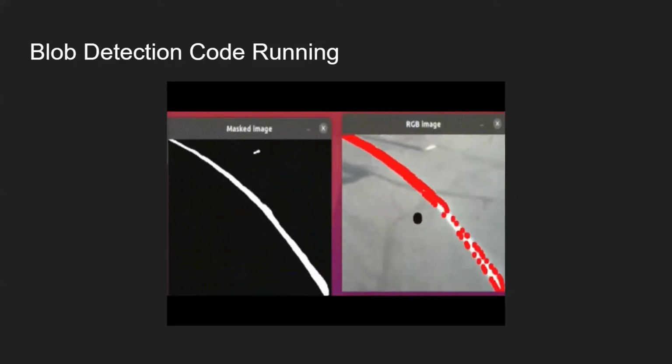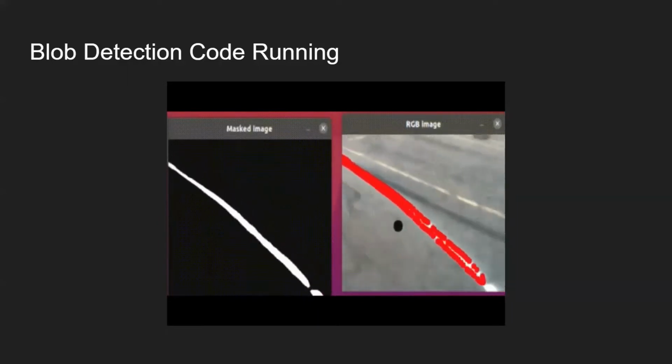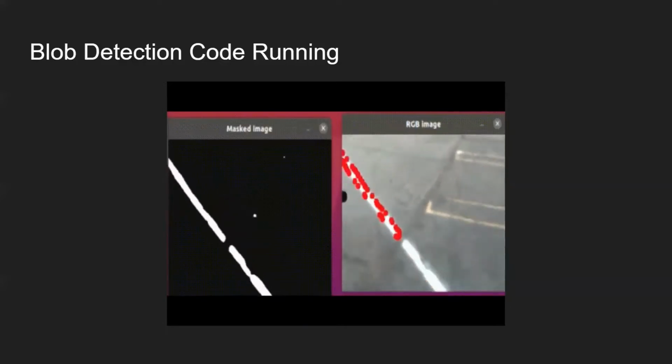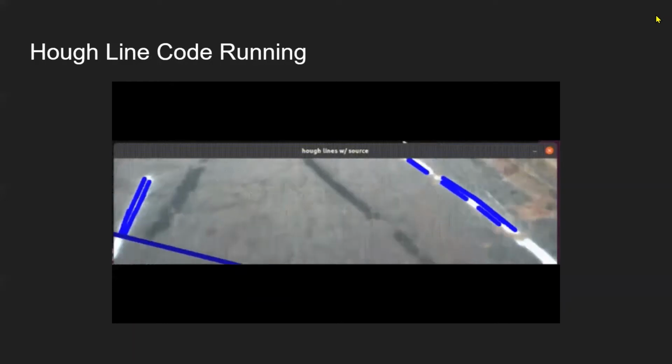And you can see how the blob detection works with the intricacies of the road as it jumps from crack to crack, from clump to clump of white pixels. All right, next we did Hough lines offline.